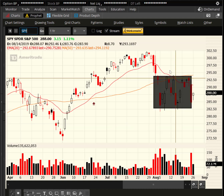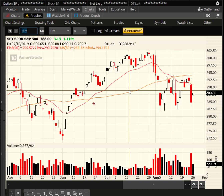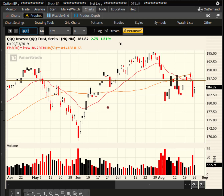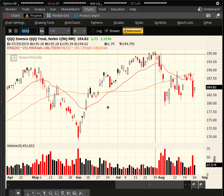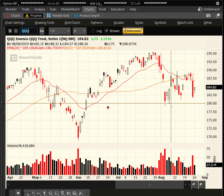Daily chart's still bearish. We are below the red line, which is the 20-day EMA, and we're below the orange, which is the 50-day SMA. We take a look at the Qs. They were up a little better, 1.51%. Again, inside day. This is still tracing out a bear flag. There's the flagpole, and then here's the flag. We got to get back above here for bullish, below here for even more bearish, the next round of selling. But again, daily charts remain bearish.